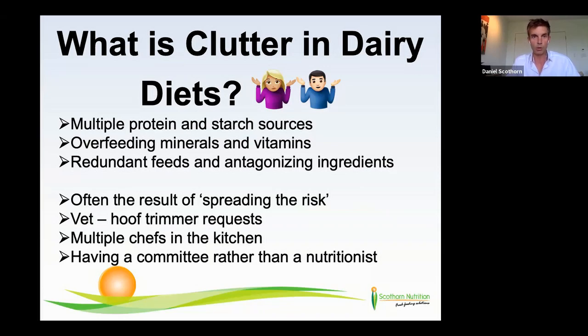I think we're exposed now to a lot of messaging from mentors such as Dr. Bill Weiss, who explains the importance of not overfeeding minerals, vitamins, especially on this new update of the dairy NRC. So we're going to hear a lot more about that over the next year when that's released. Also redundant feeds and antagonizing ingredients. So those are often things that I run into when I look at dairy diets as what I call clutter.